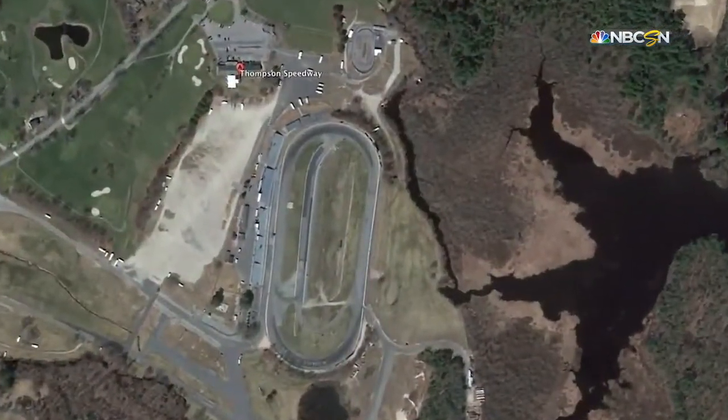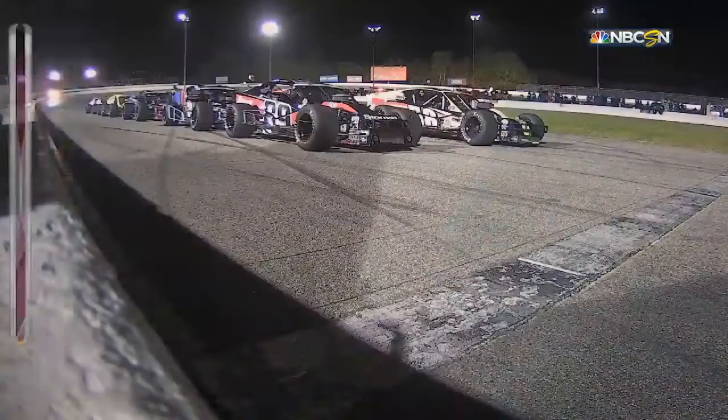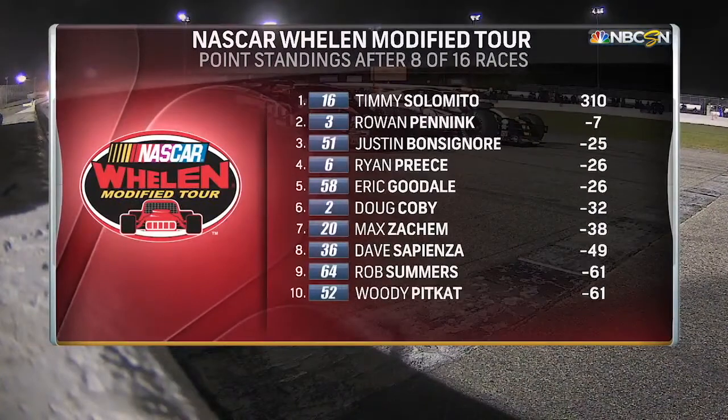There's a good look at the racetrack from high up above, and we got a tight points battle here, Tommy. But you better be good with your pit stops and your tires tonight. Yes, for sure, Ralph. It's 150 laps. Now, it's 25 laps longer than the previous race there. Tire wear is going to be a really big story today, and when you're going to pit. Pennick just 7 markers behind Timmy Solomito. Well, let's head down trackside and hear from Rowan Pennick.